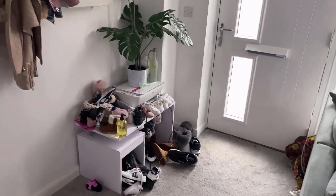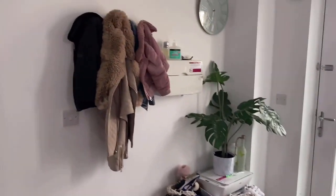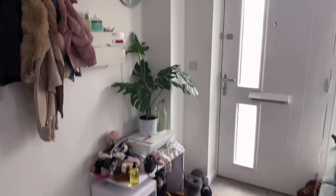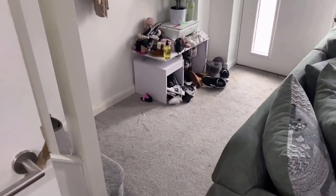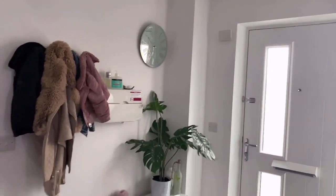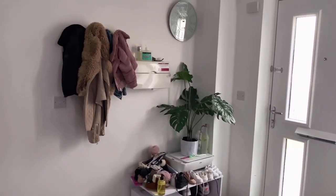So guys, I know my hallway is a hot mess, but I'm gonna sort that out right now. One thing I hate about my house is that as soon as you open the front door, you're in my living room. I don't like it at all. And the fact that they put the coat hanger where it is, I just hate it so much. So I decided to give it a nice little makeover just so it looks nice and presentable.